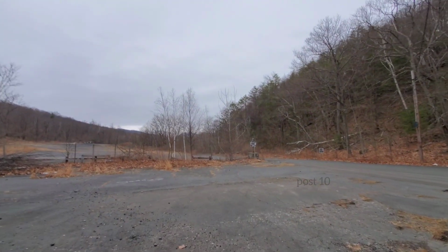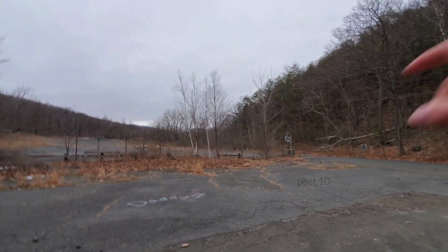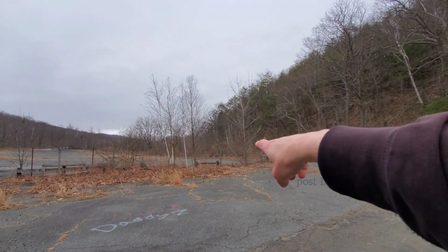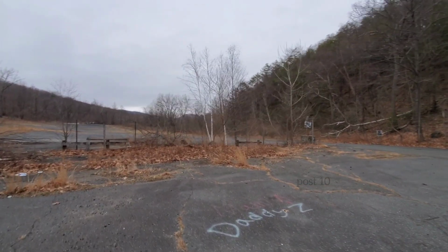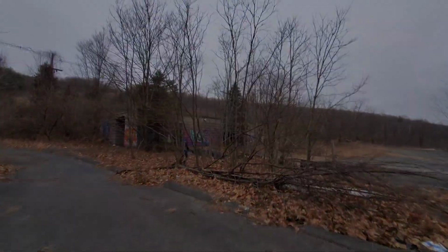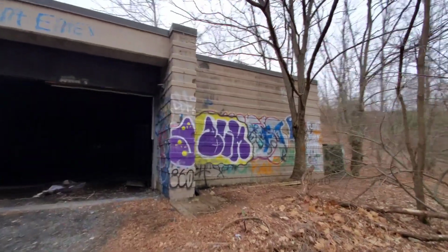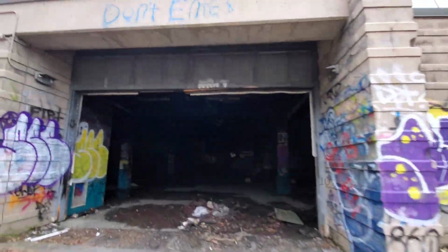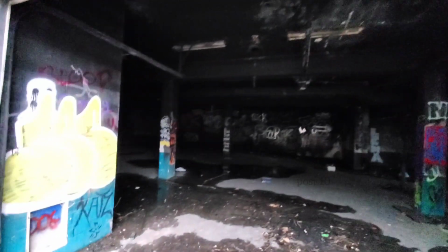Here's the big parking lot. Still got the parking lot signs. Look at that. There's one of the roads that would have let out. It's completely grown in. Let's check this place out. All right, let's go check out this building. It's got a transformer along the side there. Looks like a big garage door used to come down. Anybody in here?